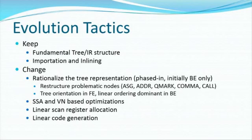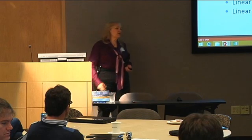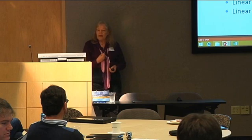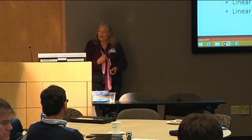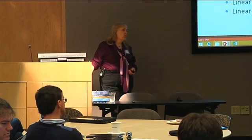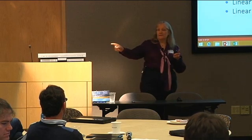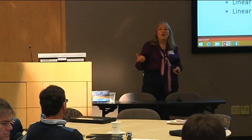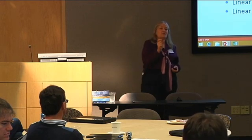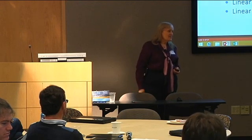All right, so what do we keep? We kept the fundamental tree and IR structure. We kept the importation, that's where we read in the IL. We kept the inlining. Again, we're rationalizing the tree representation. There were some problematic nodes, like an assignment was a tree node with an assignment at the top and a left-hand side and right-hand side, and that just doesn't work all that well for a compiler because the compiler would like to be able to assume that I evaluate the thing at the top after I've evaluated my children. And in an assignment, that's not the case.